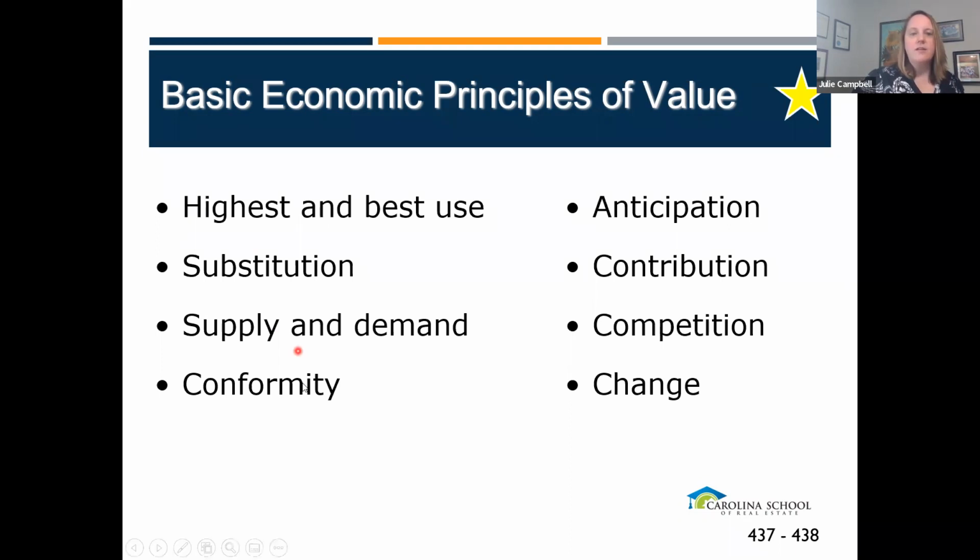The theory of conformity says that maximum value of a property is reached when it matches its surrounding areas. It conforms to its surroundings. Have you guys ever been out for a nice Sunday afternoon drive and you're on this two-lane road out in the middle of nowhere, meandering along, and you pass one level brick ranch after one level brick ranch after one level brick ranch, and you round the corner and bam, there's this monstrosity up on the hill that's like 3 stories, gated community. That thing doesn't conform. It doesn't match its surrounding areas. Not saying it doesn't have value. It has lots of value. Look at that thing. But it doesn't conform to its surrounding areas.